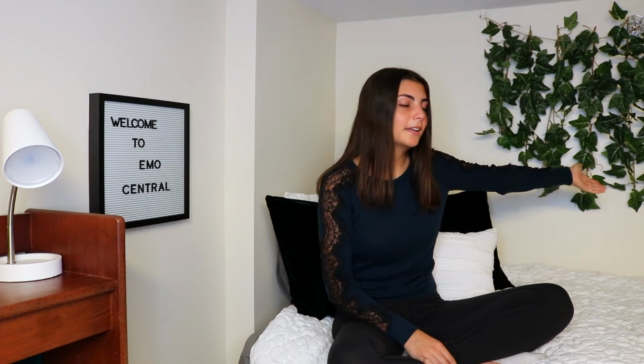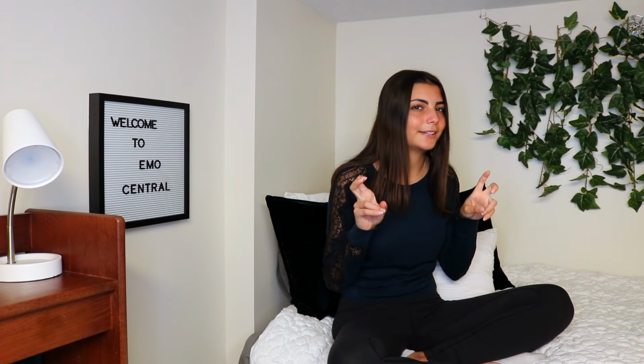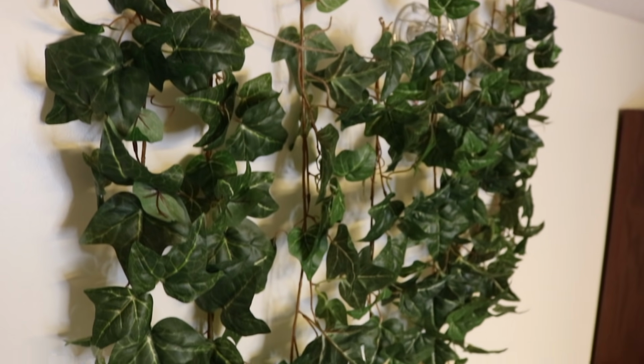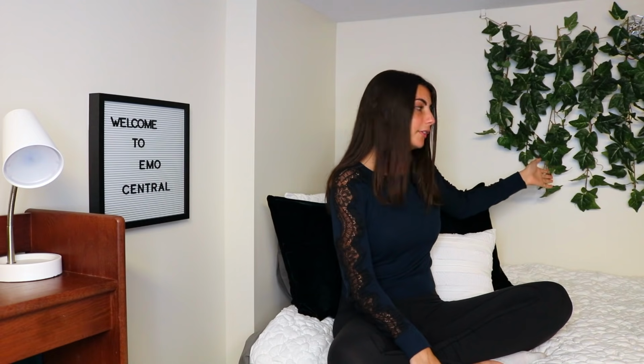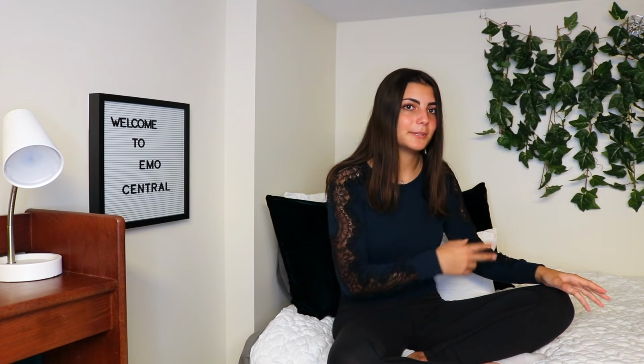On my left side, we have my leaf garland, and I would say that this is the focal point of my room. As if the focal point of this room could be anything but me. My brother actually made this for me because crafts aren't my forte. We went to Michael's and purchased twine and then each individual strand of the leaves, and then he finessed and tied them up in some way and cut them to make it look like this.